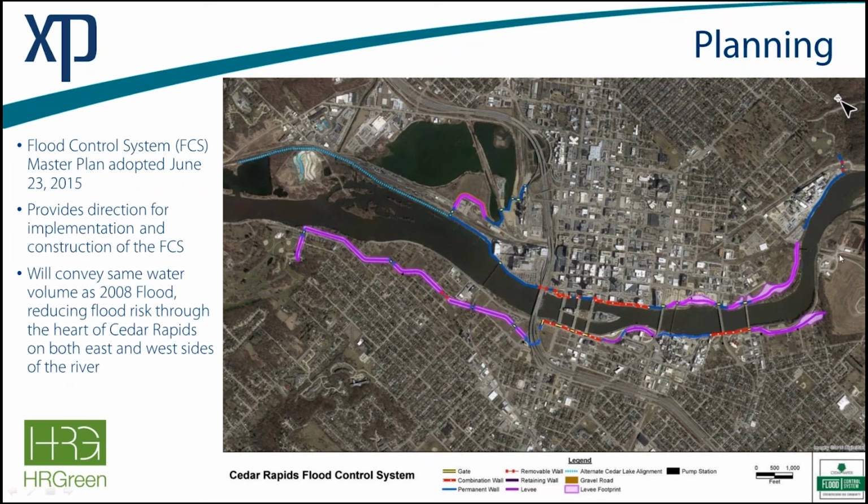The culmination of that planning work is the Flood Control System Master Plan, which was adopted in June of 2015. What that does is it provides direction for the implementation and construction of the eventual flood control system. That system includes a series of levees, flood walls, removable walls, and gates, and the system is designed to convey the same water volume as was experienced in the 2008 flood, but to do so in a safe manner, reducing the flood risk throughout the heart of Cedar Rapids.